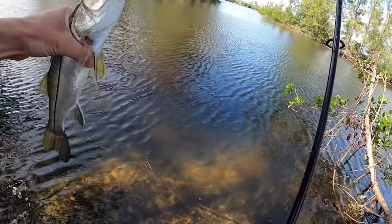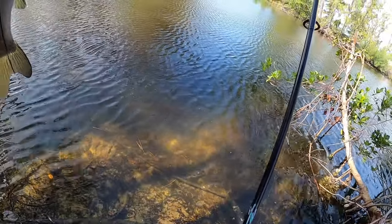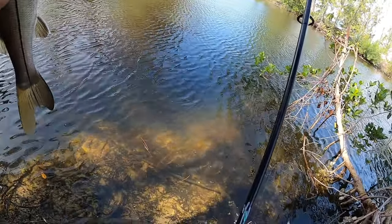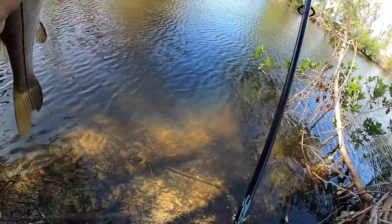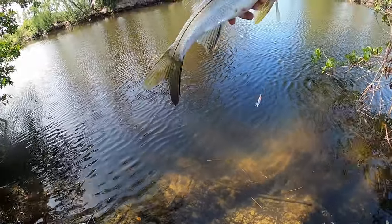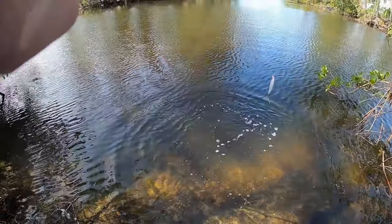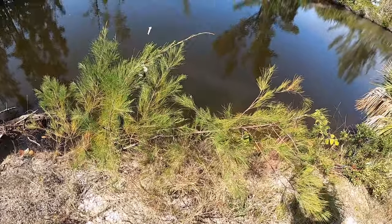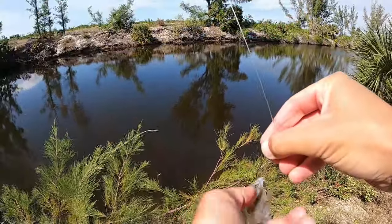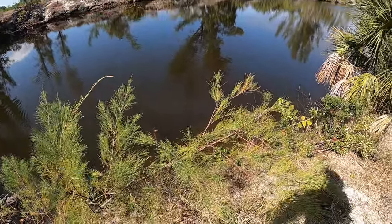He got me. Come on, fish. You're not hooked that badly. It's just, it is kind of underneath his tongue though, which is actually a little bit hard. There we go. All right, well, there's the first snook of the day. All right, let's see if we can get some more. Got a little snook here. Little guy. Hey. Yeah. Tiny snook.